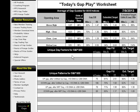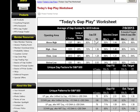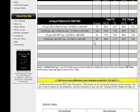There were no risk factors for shorting up gaps under the day factor category. And in terms of unique patterns, it was following an unfilled up gap and an NR7 day, the most narrow range day of the past 7, defined down here. Another positive. So two positives with the gap guide supportive as well. You can almost guarantee I'm going to trade that 9 times out of 10 on that data.